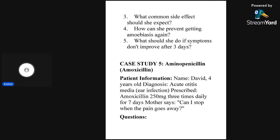Then we have aminopenicillin. Then we have extended release penicillin. Under natural, we have penicillin G and penicillin V. Under penicillinase-resistant penicillin, for example, we have cloxacillin. Under aminopenicillin, we have amoxicillin. Then under the extended release penicillin, we have amoxicillin plus clavulanic acid.